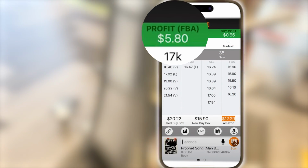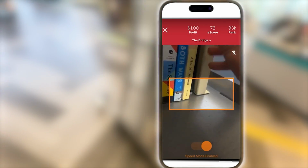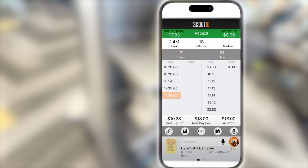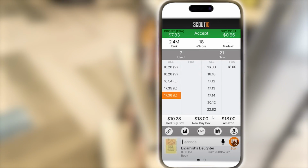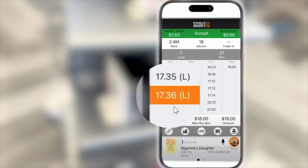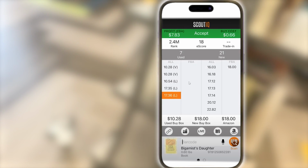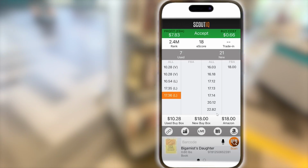Boom, here's a $5.80 profit book. Good merchant fulfilled offers. I'm going to take that all day. Boom, $7.83, but the buy box is $10. I do a live search and you can see ScoutIQ is putting that orange box on $17.36. That's because ScoutIQ knows there's no FBA offers here and we can price this basically for what we want. This is going to be a good book to pick up.